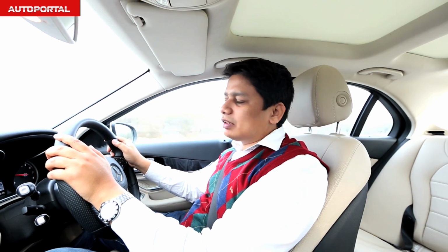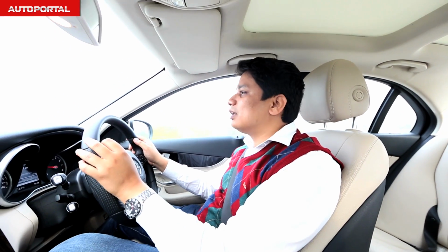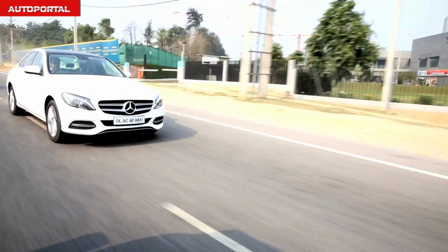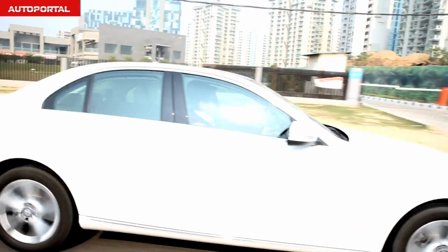Well, so today we're driving the petrol version of this car. This car of course comes with a diesel option as well. You get a 2.2 diesel, but we're not driving that today. We've got the 2-litre 181 bhp petrol motor.